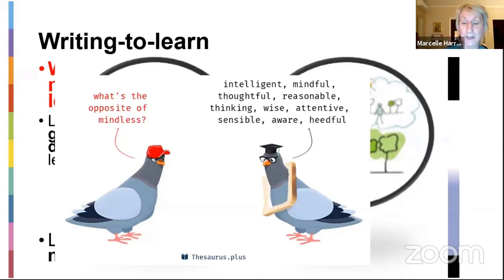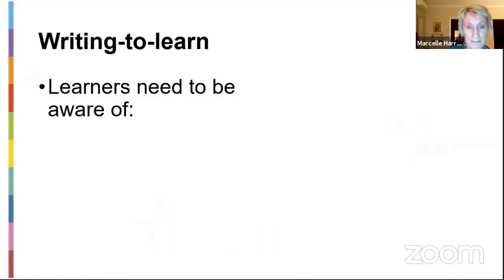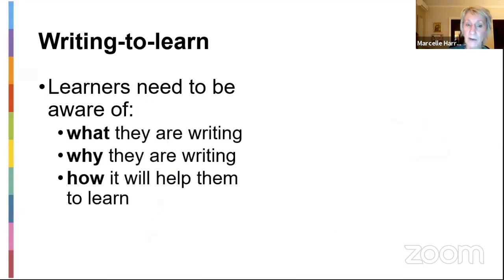Heedful, aware. So those are all the things we want our students to be when they're writing: thoughtful about what they are writing. So learning to write, learners need to be aware of what they are writing. What am I writing now? I'm writing a dialogue. I'm writing a letter. I'm writing a description. Why am I writing it? Okay, I'm writing the letter to apply for a job. I'm writing this announcement to inform people that I'm having a party.